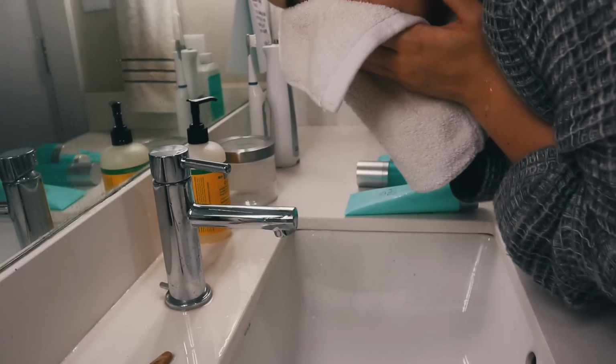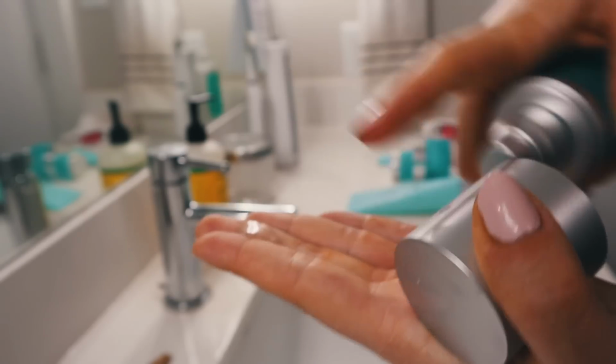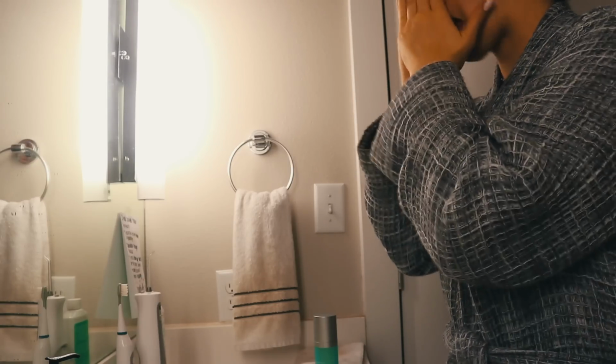Next up, I apply a light layer of the pH resurfacing gel, and this is basically a toner that gently exfoliates and leaves your skin looking smooth, hydrated, and more even, and I've definitely noticed a really big change in my skin texture and tone because of this product.